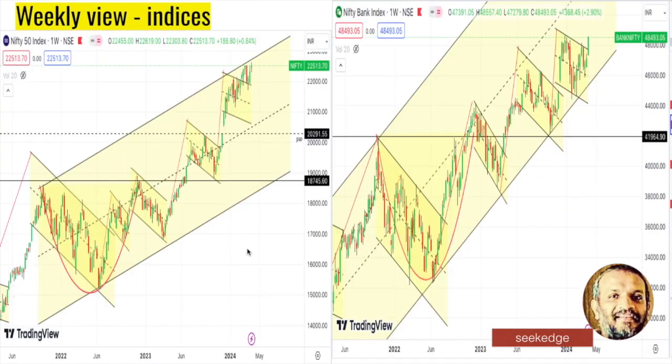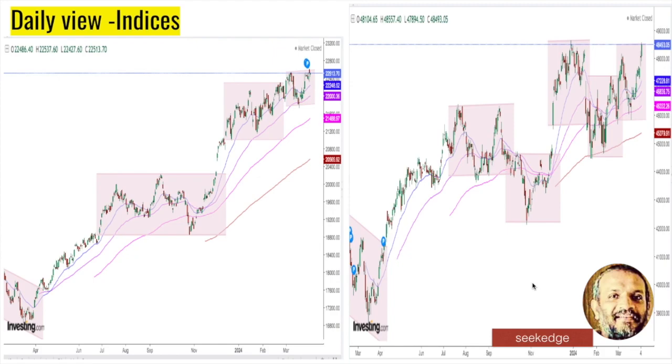This is another weekly view. Price is steadily moving up towards the top of a trend line channel on Nifty, breaking out of a flag pattern and then slowly moving towards the top of the trend line channel. So the price is well within a channel of trend lines.